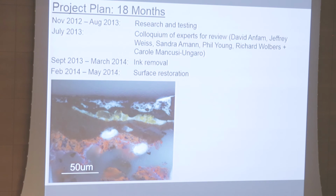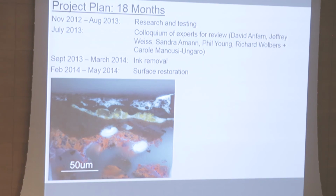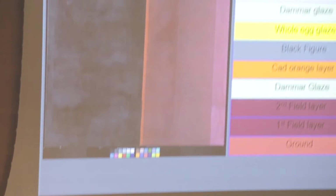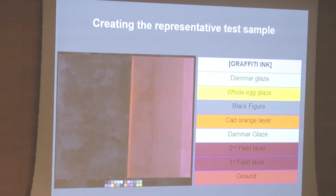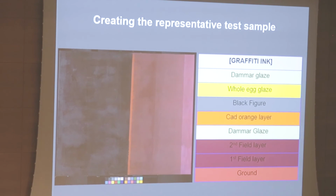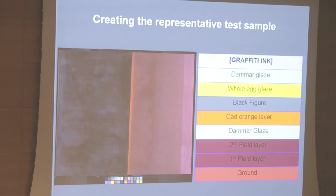Now, I'm aware that you do need to see what happened with the project. So I'm going to whip through some lovely images. Rachel and Bronwyn created this reference sample, which was building on a lot of the information from the previous investigations about what the paint constituents were, to use as a test surface. It was an absolutely key part of the project. And just to note that they presented papers on this at ICOM-CC last year. So if you're interested in the details of the project, I'm not going to talk through them here. You can go read their papers. Their papers are fantastic.